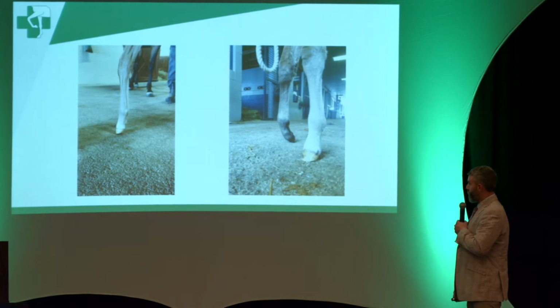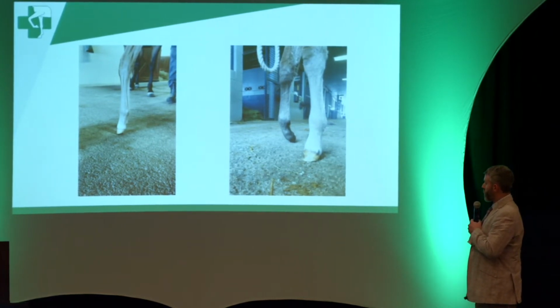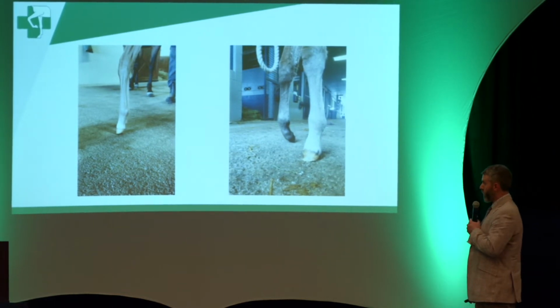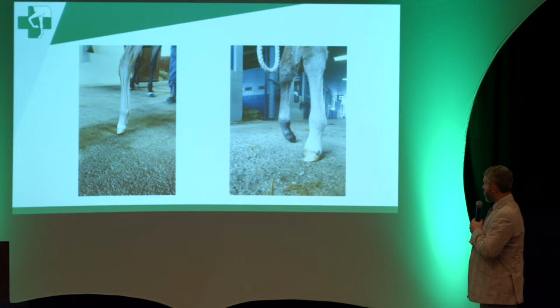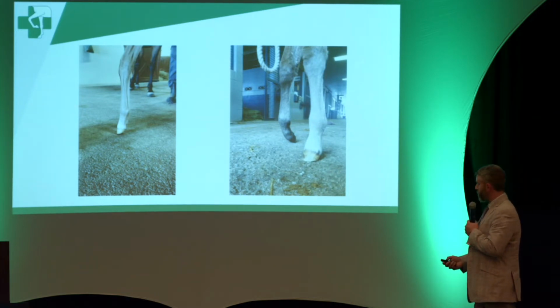So here are just a couple of examples of the range. The one on the left is slightly upright in its fetlock, and it's unable to be weight-bearing on its heels, whereas the picture on the right here, to my right, is basically so flexed that it can't bear weight on that limb.